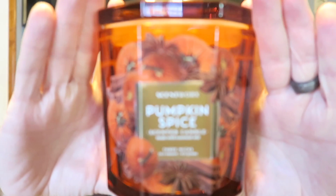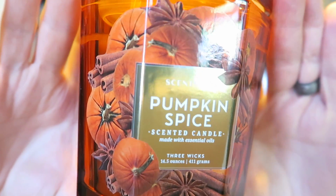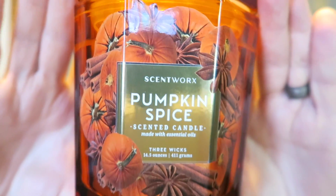Then next up we have pumpkin spice. And this has a picture of the pumpkins and the cinnamon sticks and everything all around there. And it's an orange jar, a rust orange colored, and it has orange wax, 3 wicks. And this says fresh pumpkin, nutmeg, maple wood, and cinnamon bark.